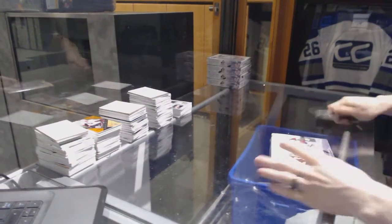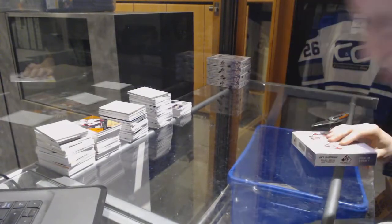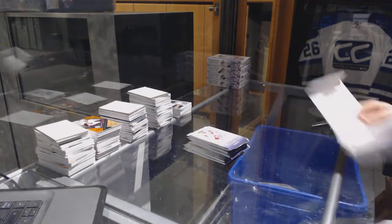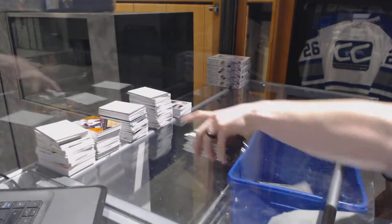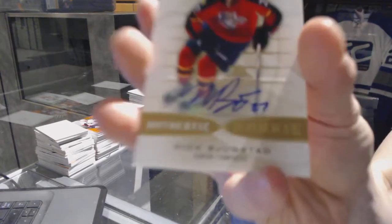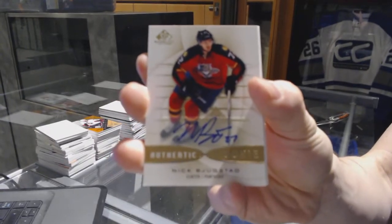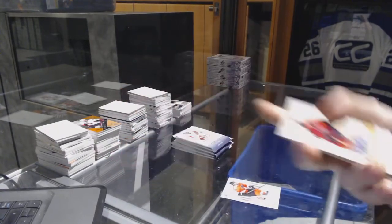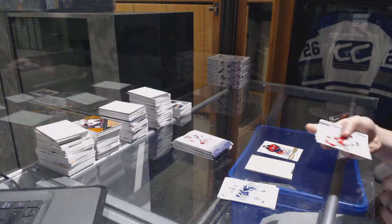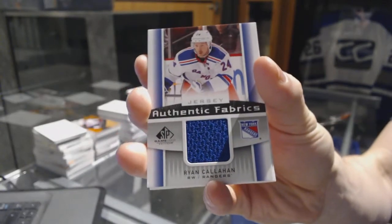All right, box four. We've got a rookie autograph for the Florida Panthers, Nick Bjugstad. We've got an authentic fabrics for the New York Rangers, Ryan Callahan.